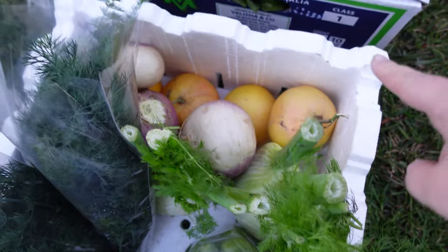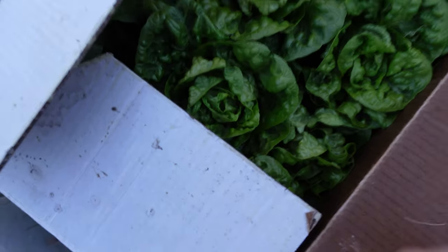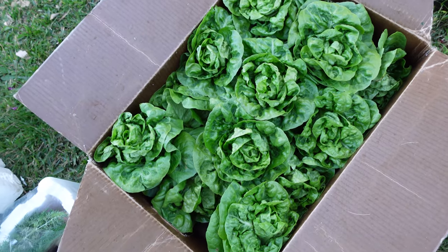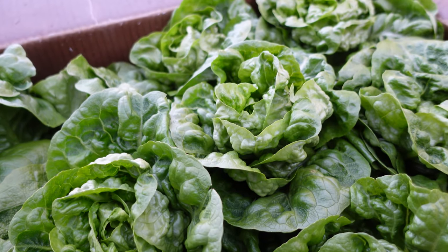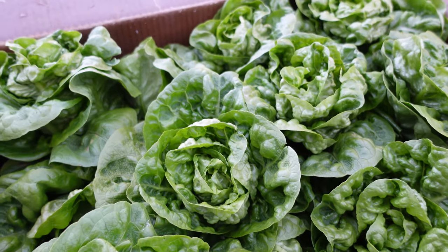Fennel, grapefruits, swedes / turnips, and then my favorite box, some gorgeous lettuce. Their lettuce is one of the best I've ever tasted. So delicious and is super fresh.